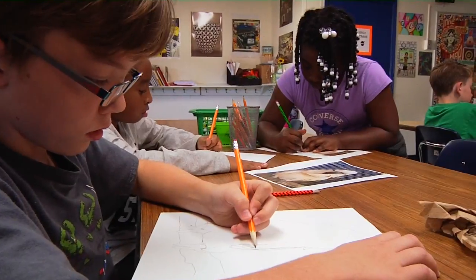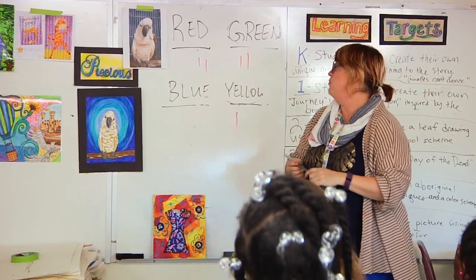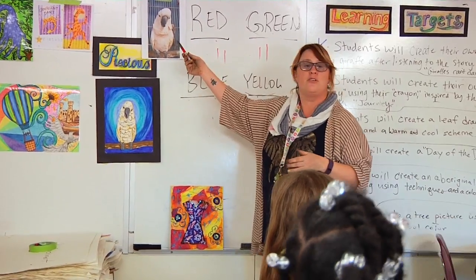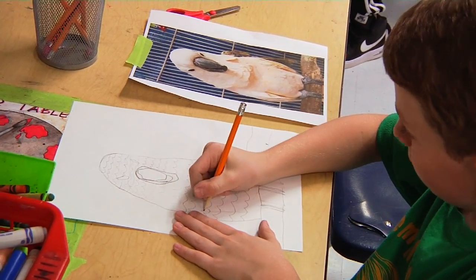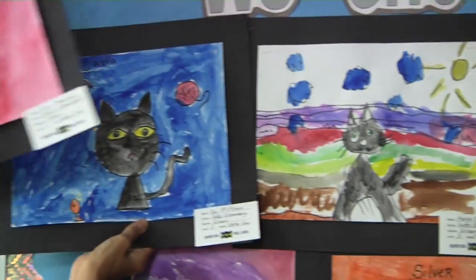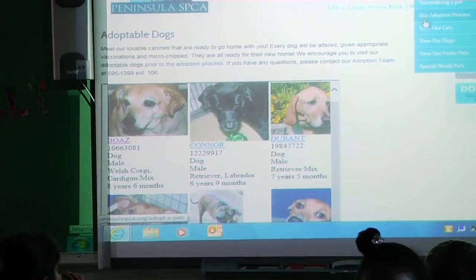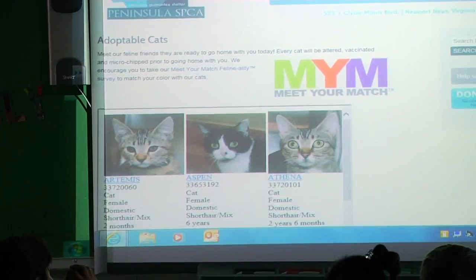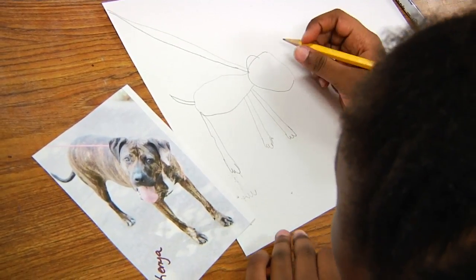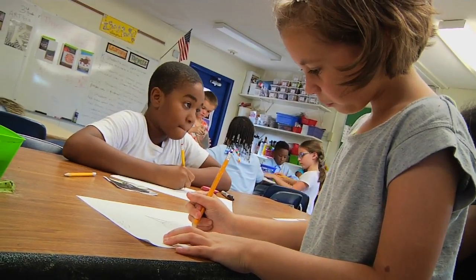The Peninsula SPCA also receives support from Yates Elementary students. Art teacher Kristen Gilbert illustrated the power of community support to her art enrichment students as they created and donated colorful portraits to decorate the hallways of the animal shelter. Third graders were inspired by photos of dogs and cats that were up for adoption at the Peninsula SPCA. These students then added their own creative spin by freehanding and painting likenesses of the animals.